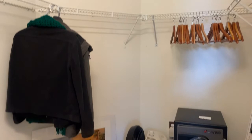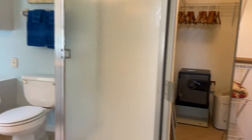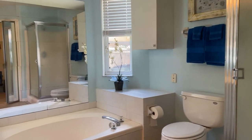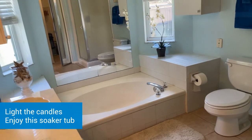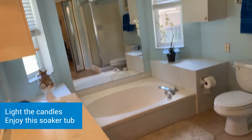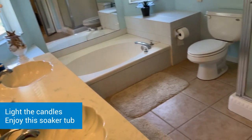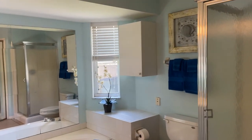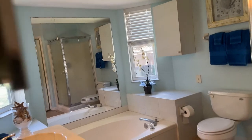Plenty of space. Maybe you decide to put in a closet organizer to create even more space. You have a separate shower, as well as this gorgeous soaker tub. And imagine yourself here lighting the candles, relaxing after maybe a long day at work, or just making some time for yourself to rejuvenate, relax, and take some self-care.